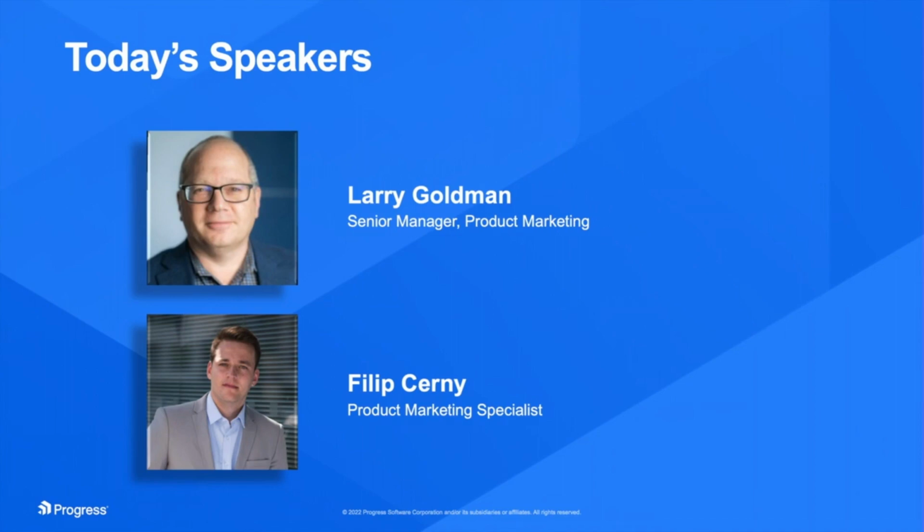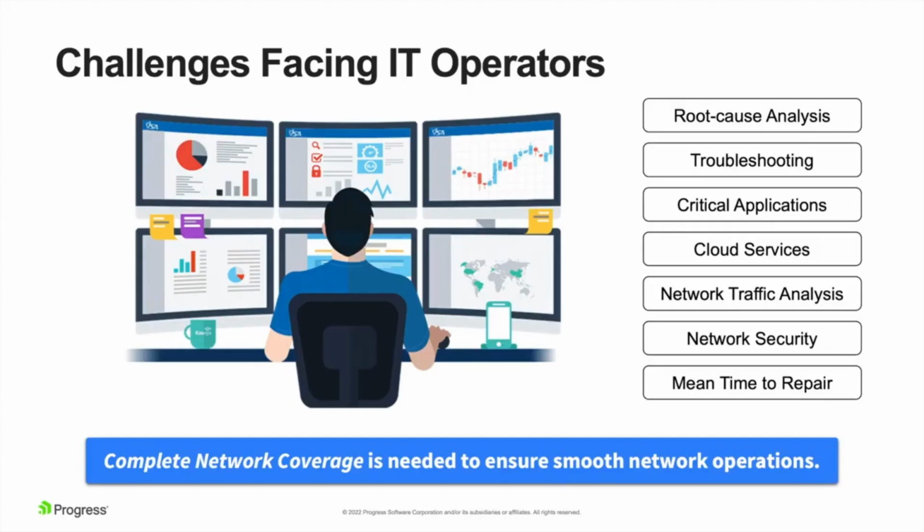Excellent. Thank you, Larry. So before we get into the product, I would like to say what the IT operators go through every day. What is their daily bread? Basically, complete network coverage is needed because IT operations needs to deal with root cause analysis. They need to be able to troubleshoot any issues quickly, as well as monitor for critical applications. Now, with the big adoption and moving infrastructure to the cloud, you need to monitor your cloud services as well as your on-premise infrastructure. You need to be able to analyze the network traffic and look for hidden threats as well. So we need to ensure that network security is involved.